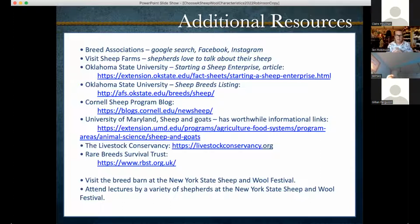And then the Rare Breed Survival Trust is the British equivalent. So both associations talk about the differences in the breeds, the importance of preserving them. And they also have different categories of where animals fall within those lists, whether they are critically at risk in terms of their survival or whether they're recovering. So for instance, the Shetland is not on the British list, but it's on the American list and it's now recovering. We've done a really good job with the Shetlands.